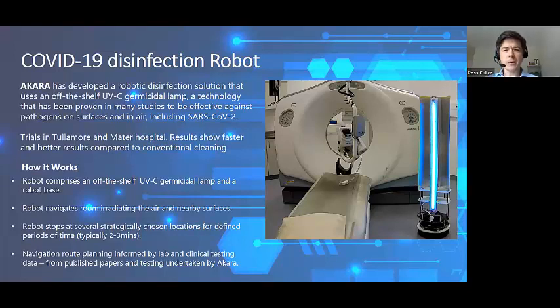The results are still ongoing. We have a pilot with Tullamore Hospital. The results have been very impressive to date anyway, and we're coordinating with microbiology leads to present the results of them, so that we can see whether we can go to further adoption of a solution like this.